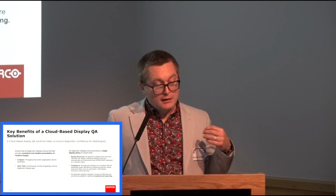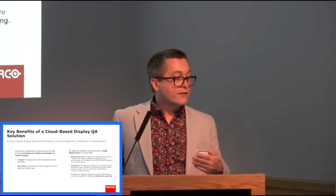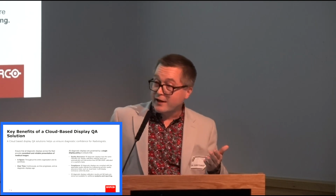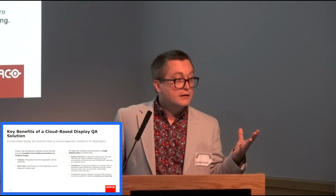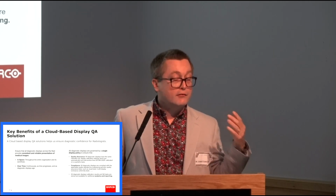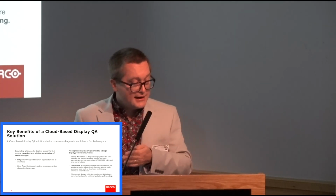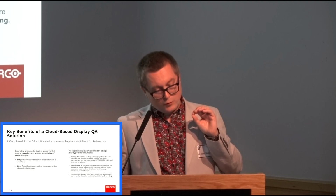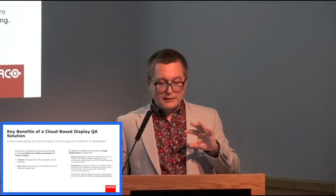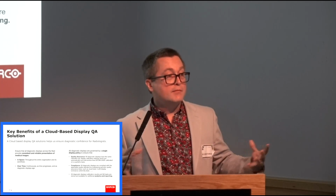What are the benefits? Well, if you're continually monitoring, then you know wherever the display is, however many you've got, that it's working properly always. You can look at it, you can get reports about it, and you can make sure that over time, as the device ages, it's still meeting your policies, working properly, and doesn't need anything else doing that you weren't aware of.